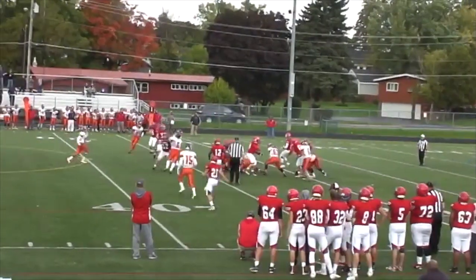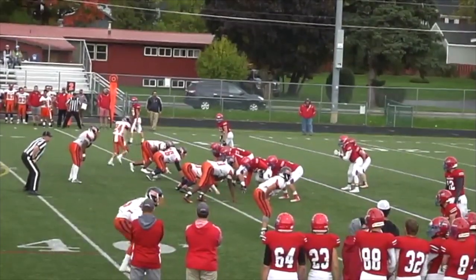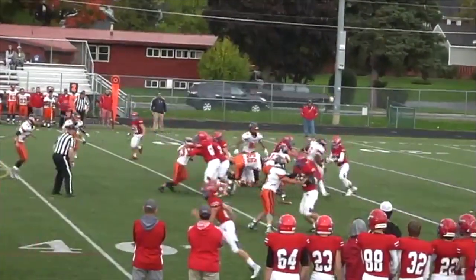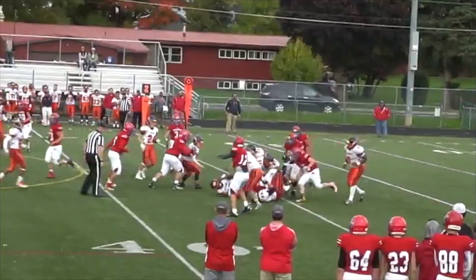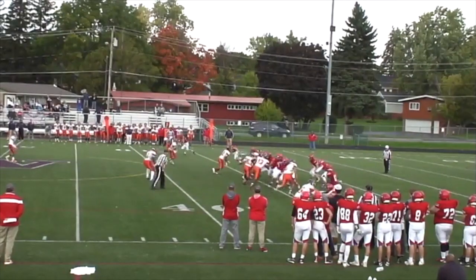There's a run. Met quickly. Picks up about 3. Montana Pierce, out of shotgun. They're showing blitz up the middle. And he's going to keep it, and he's wrapped up quickly. Picks up a couple. He's having a great deal of success.